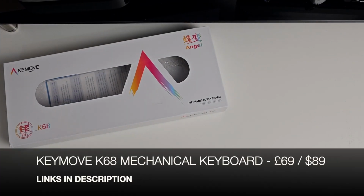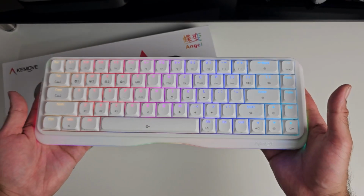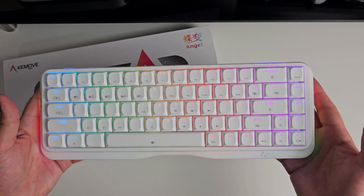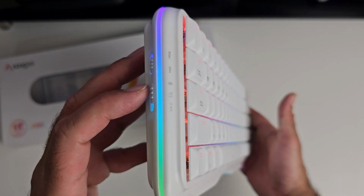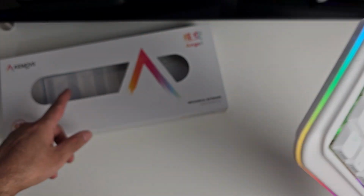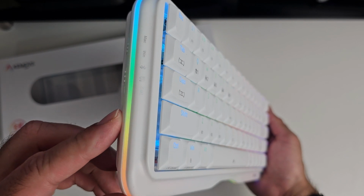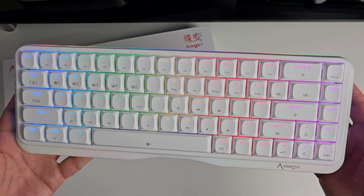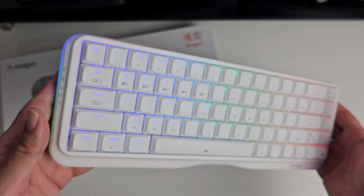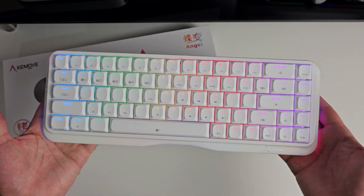Next cool product is the Keymove Angel K68. This is a beautiful compact mechanical keyboard. So this is a 3-in-1 wireless keyboard. If you look on the side, you can see supports Bluetooth 5.0, 2.4 gigahertz wireless via the USB dongle in the box, or you can even use this wired via the Type-C port. You also have multi-platform support, and there is a flick switch for Mac and Windows, but this will also work on Linux, Android, and lots more.